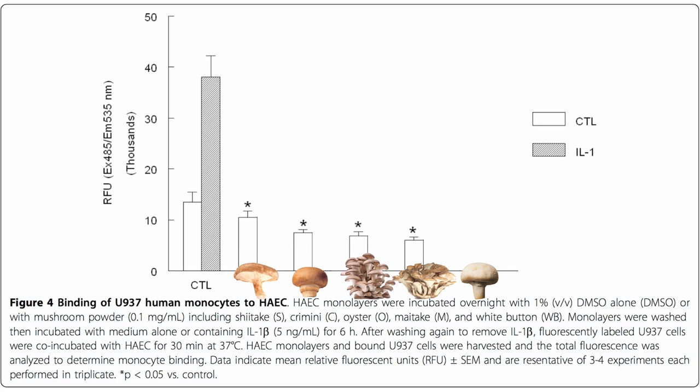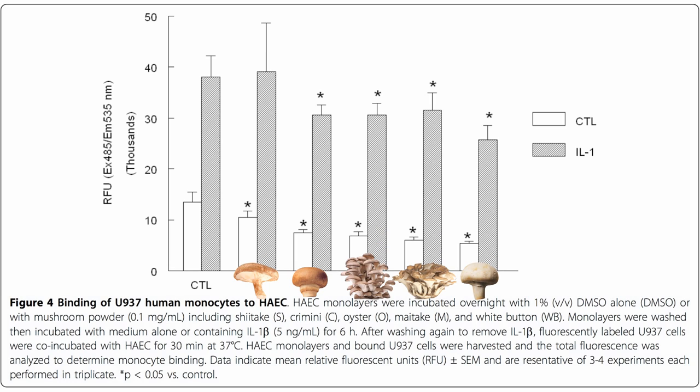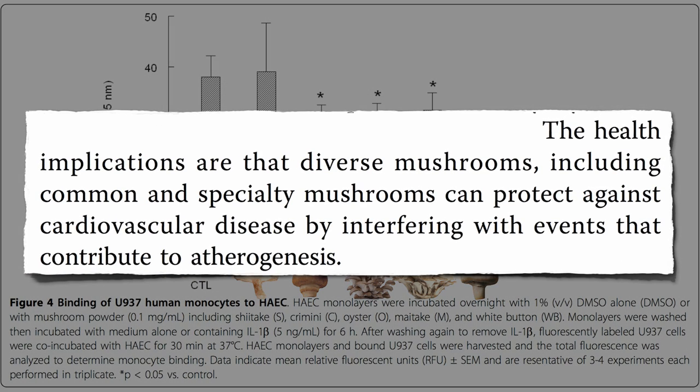They all worked, but in another victory for this little fungi, plain old cheap white button mushrooms worked the best. And under inflammatory conditions, they found the same thing, but shiitake didn't even seem to work much at all. The health implications are that diverse mushrooms, including common and specialty mushrooms, can protect against cardiovascular disease by interfering with events that contribute to atherogenesis.